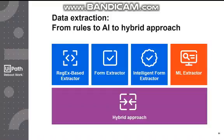The core of the document understanding product, as I was mentioning earlier, is the information extraction component. We offer you several rules-based and models-based approaches for data extraction. So for example, you can use regex, which relies on rules based on occurrence pattern, or you can use form extractors, which relies on rules based on positions. And then we have also got the machine learning extraction, which basically relies on using machine learning for extracting information from the document.